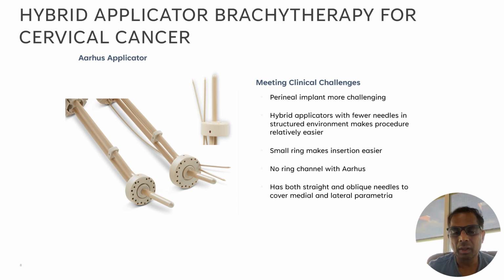One way to get around this is the standard ring and tandem, which is of the same size as the Aarhus applicator, and can be used if you're not planning to use needles. But if you're planning to use the Aarhus applicator, you have to always use needles. As I said, it has both straight and oblique needles. The outer one is the straight, the inner one is the oblique.